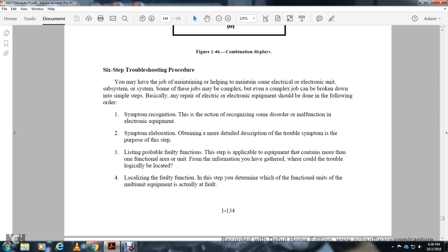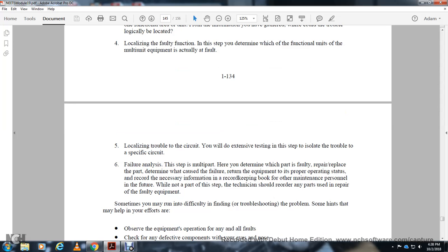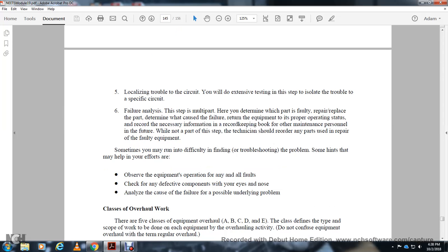faulty functions. The step of the applicable equipment can judge more than one function area, but from the information they have gathered, whether the trouble can logically be located. Localizing the faulty function: with a multi-unit equipment, you can determine which functional unit has the actual fault. Localizing trouble in the circuit that you do extend. Testing isolates the trouble to the specific circuit. Failure analysis: the step of determining the part of the failure, then replace the part and return the equipment to proper operation status. Record the necessary information and keep it in a book with the maintenance personnel for the future. The technician should record any parts of repair of the faulty equipment.